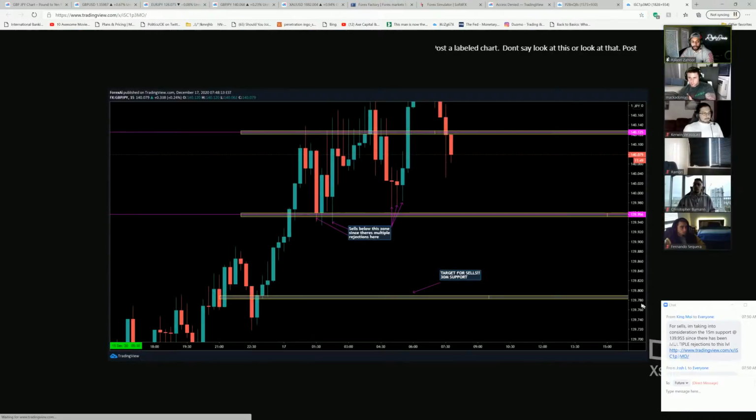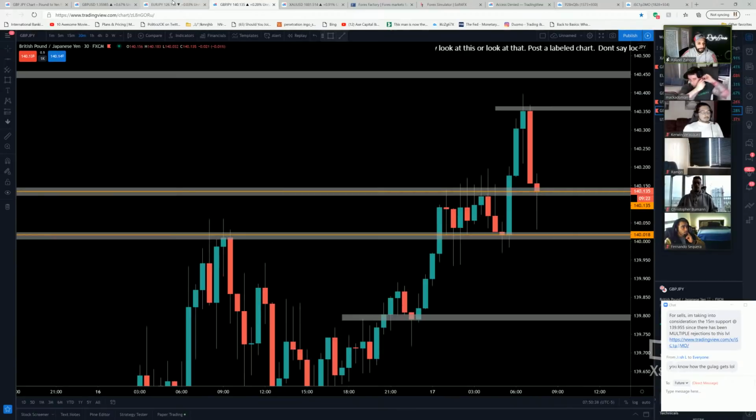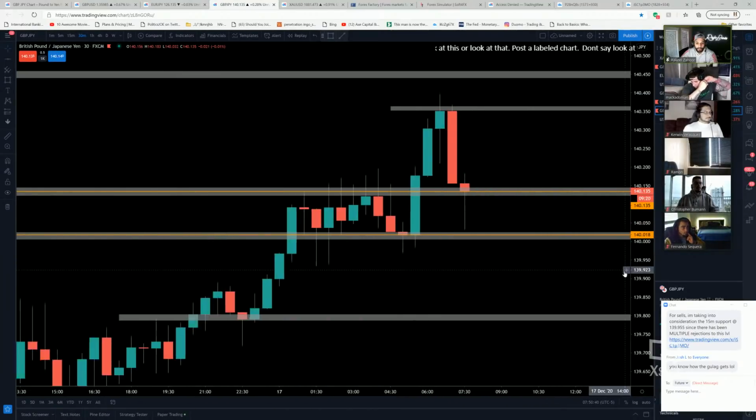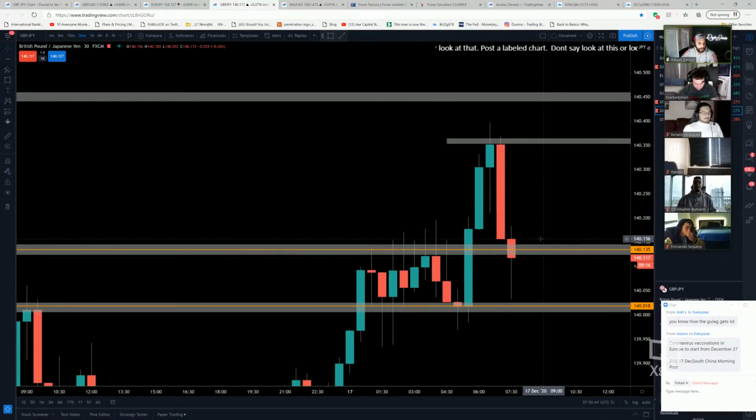Alright, let's take a look here. This is GJ, 15 minutes, sells below this zone. Since there's multiple rejections there, target for sells, 30-minute support around 139,800. Yes. Beautiful. So see this? We just gotta wait to see how this candle is going to close. If it closes above this area, we're moving up. If it starts breaking its own high at 140.185, it's moving up.